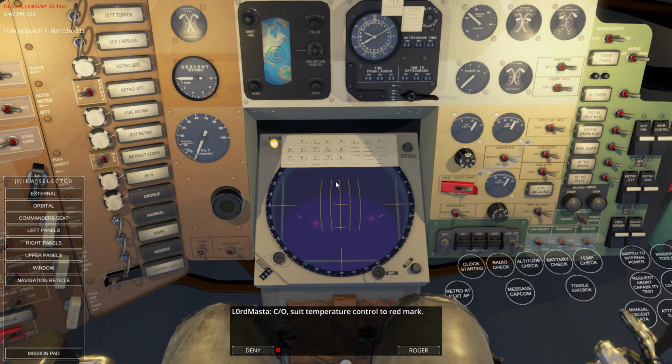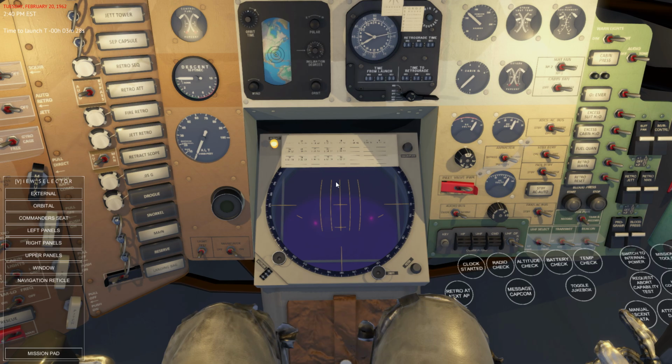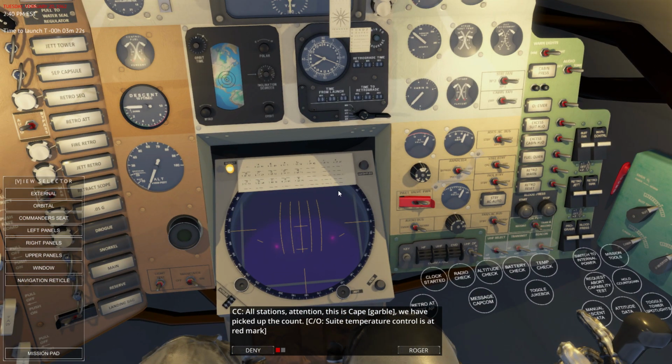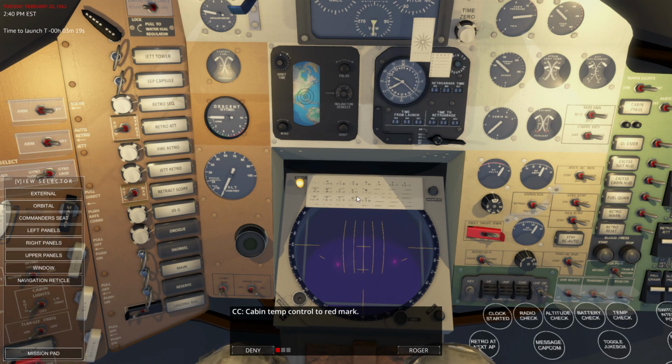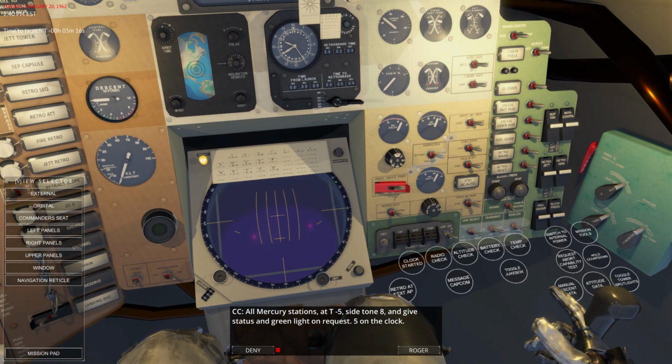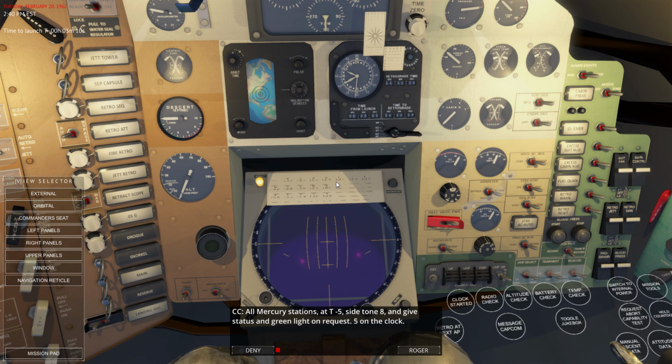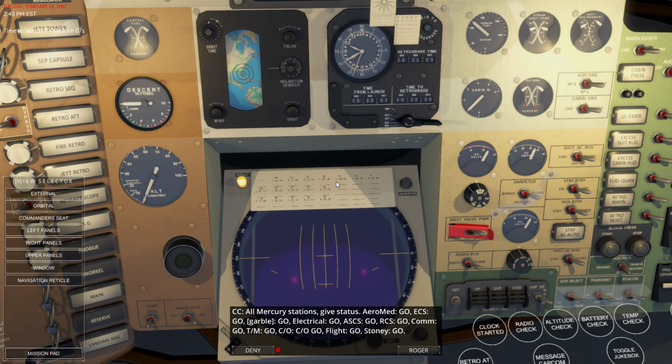CO, suit temperature control the red mark. All stations, attention, this is Cape Control. Good. We have picked up the count. Cabin temp control the red mark. 30 seconds and counting. All Mercury stations at T-minus 5, side tone 8, and give status and green light on request. 5 minutes and counting. All Mercury stations give status. Aeromed, go. Range Safety Observer, go. ECS, go. Electrical, go. ASCS, go. CTC, go. RCS, go. COM, go. TM, go. CO, go. Flight, go. Mark 4 minutes and counting.